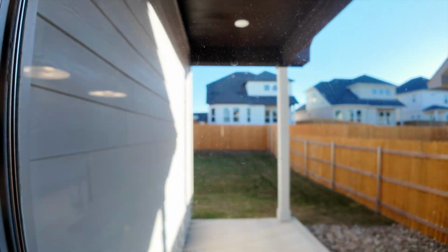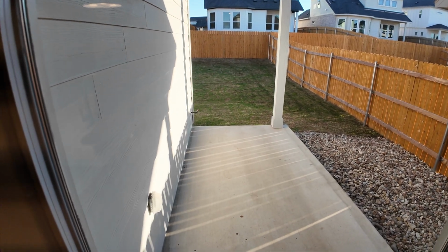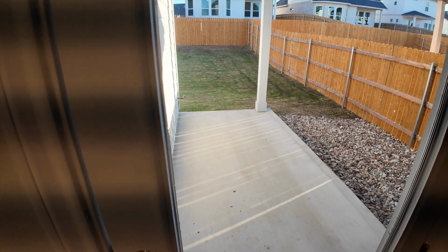They do pride themselves with their covered patio. Pretty good space right there. Again, you are already plumbed, or I guess connected, for a gas hookup. So if you wanted to add that stove to the back, you very well could.